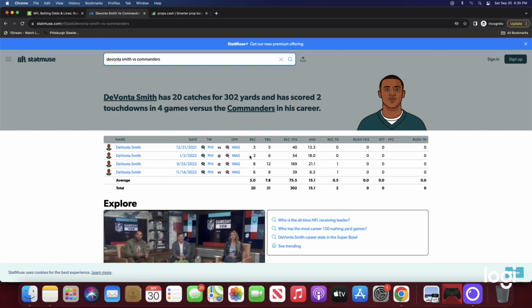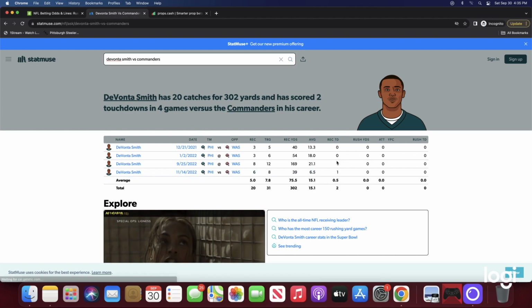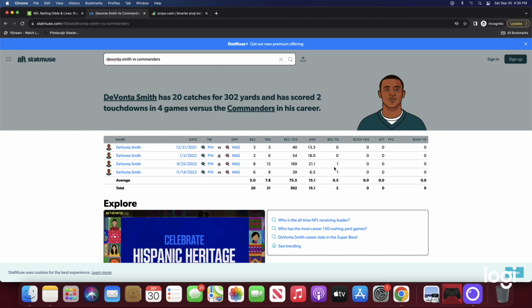Now, I know you guys might be saying this is only a 50% hit rate, but I'm only looking at the last 2 games when it comes to Devonta Smith, and I'm also going to show you his consistency chart as well. So the last 2 times that he's played them, he's had 6 receptions and he's had 8 receptions. Okay. Now another possible thing you guys can look at is a touchdown for him. He had 1 touchdown in the last 2 games against them.